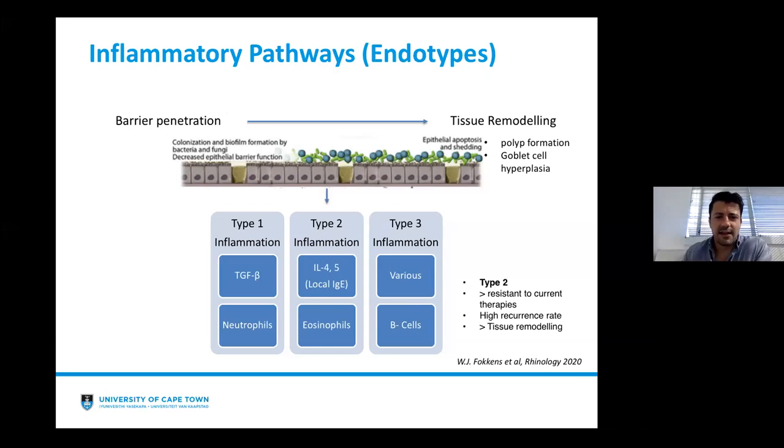But if you're looking at type two, which is the main focus really in chronic rhinosinusitis research, this inflammatory pathway occurs in 80% of the Western world, which results in stimulation of cytokines interleukin-4 and interleukin-5 with a local IgE production and a predominant eosinophilia. Type 1 results more in an overall neutrophilia, and type 3 in a B-cell activation.